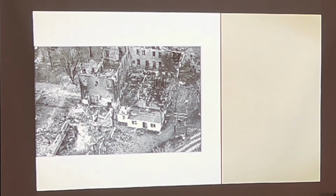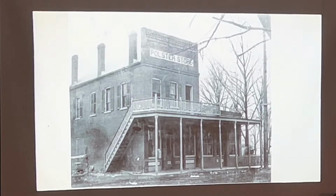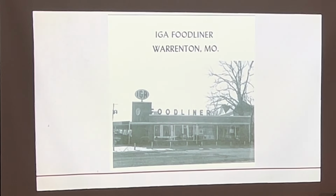Next photograph. This is Polster's Corner. Go ahead, next photograph. It was replaced by this building, which is diagonally across from the Katie Jane Corner.